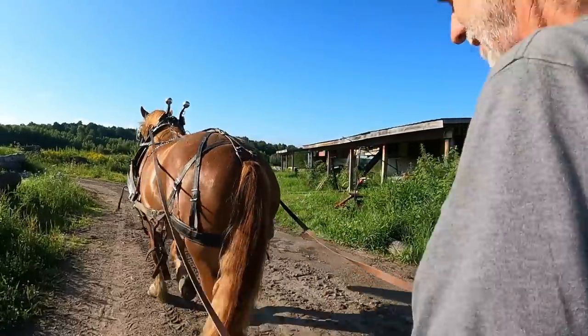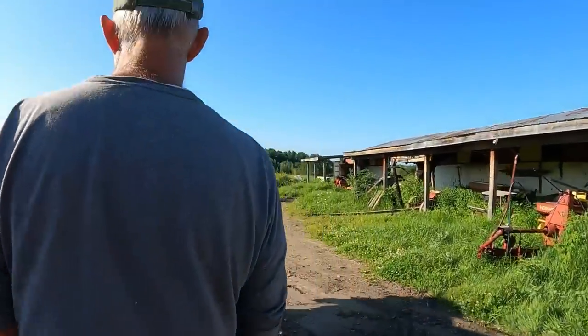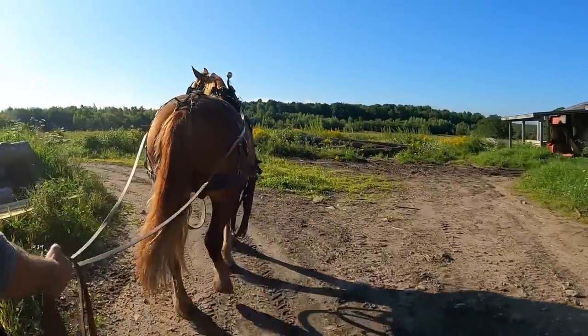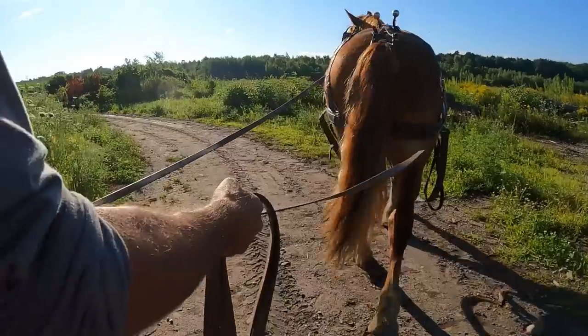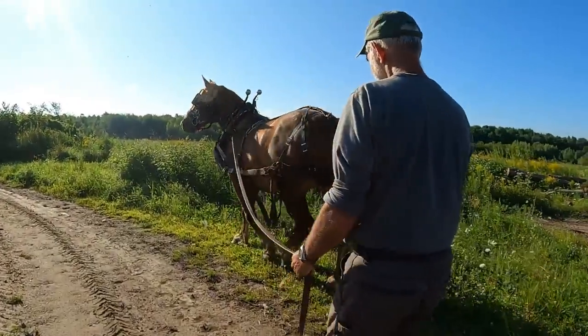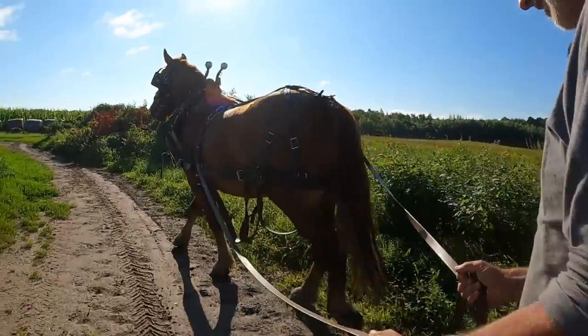I want to hitch up, or I want to drive Earl around and see if he's better today than he was the first time I drove him around a couple days ago. This is actually Monday morning, so they've been out to pasture all weekend. But as far as behaving, Duke is doing great.